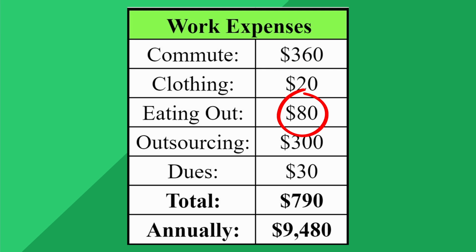We had eating out because you go to work, $80 per month. Outsourced activities that you're not doing yourself because you're too tired from work or you don't have time, $300 per month. Licensing, associations, and dues at $30 per month, and then that all adds up to $790 per month that it is costing you just to go to work. So what are you waiting for? Become financially independent so you don't have to go to work.